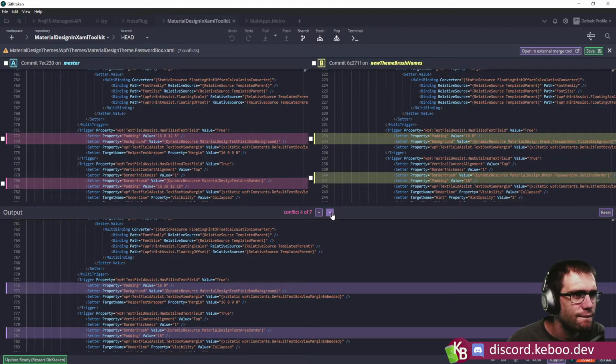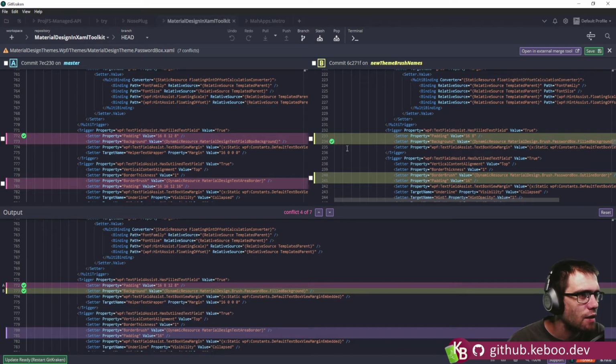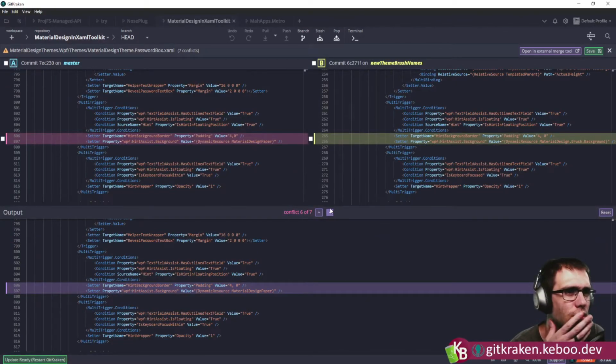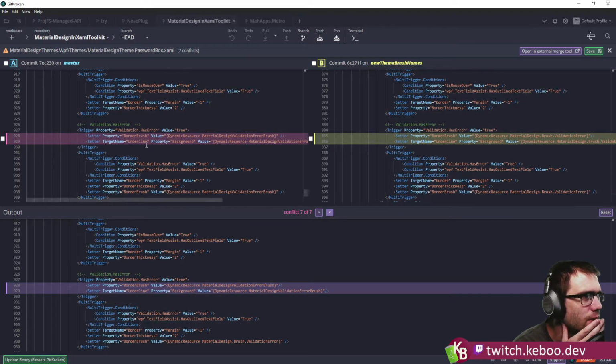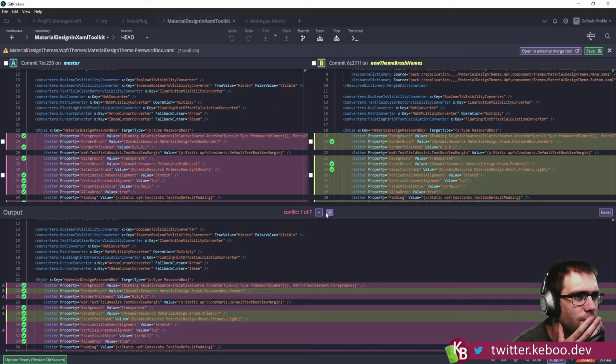Okay. Let's see, padding background. So we're gonna take the padding on this side, background key on this side, border brush on this side, padding on this side. Hey, this is a complicated rebase. There. Let's see, border brush. Take this one. Actually, we're going to take the entire thing on this side.